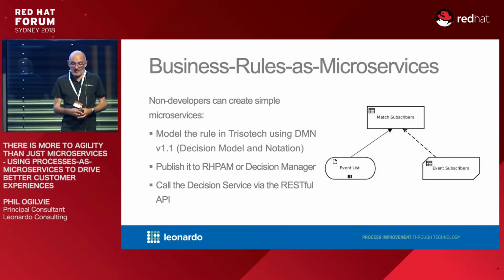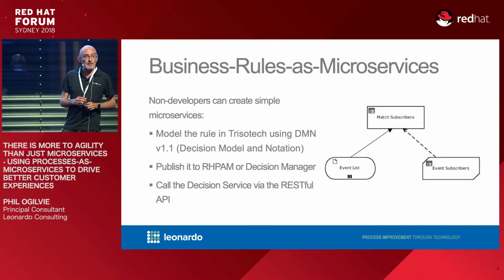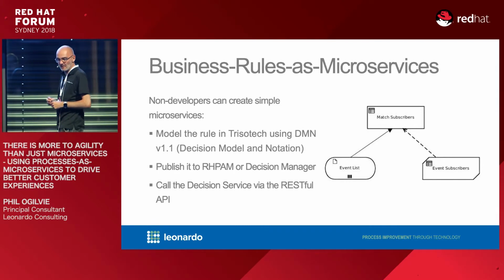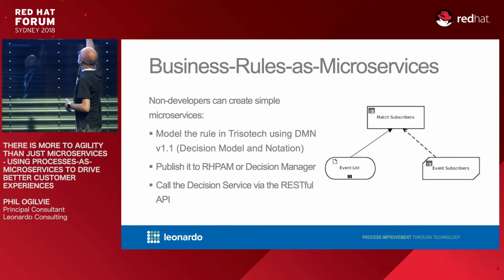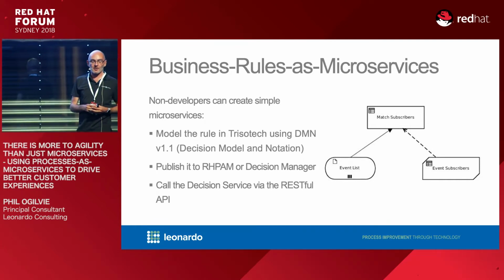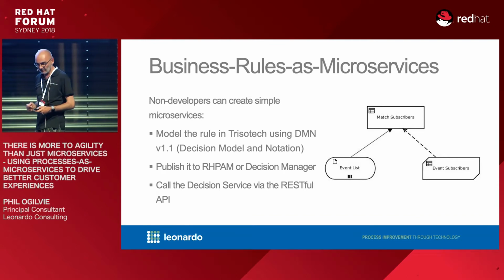We can also use the DMN notation, decision model notation, which is published by the Object Management Group, the same organization that publishes the BPMN standard. And this is a more graphical way, whereas Rules is a bit more developer-oriented, DMN is something the business analyst can learn. And I'll come back to that point in a minute.